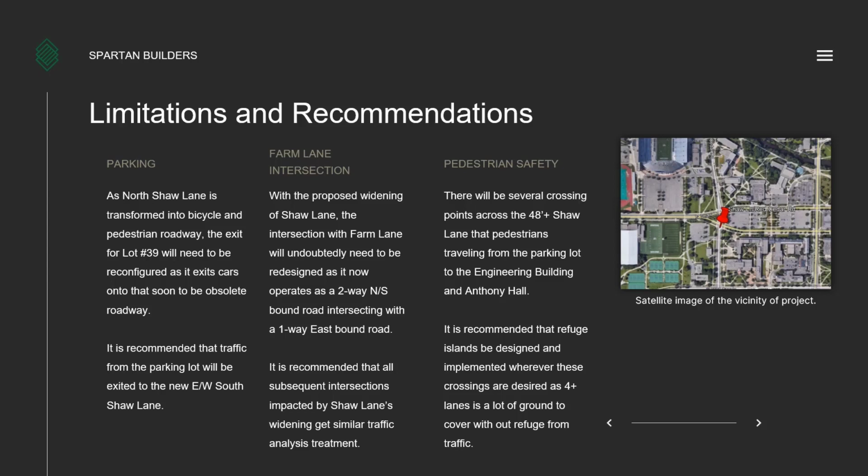The widened road will cause that intersection to be redesigned as there will be more lanes, both bounds of traffic, the turning movements will be different. We recommend similar treatment to this intersection be done as redesign, traffic analysis, and also pedestrian safety for that. But for pedestrian safety between the two intersections, there will be a new widened road, 48 feet, 4 lanes, possibly more, if there's tapers for the turn lanes, etc.